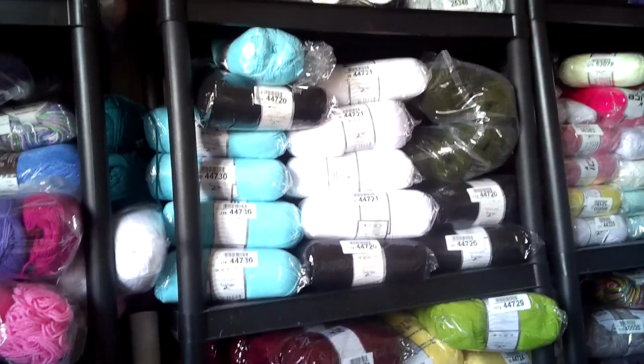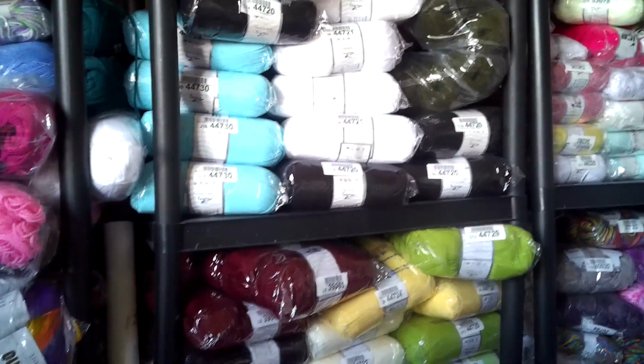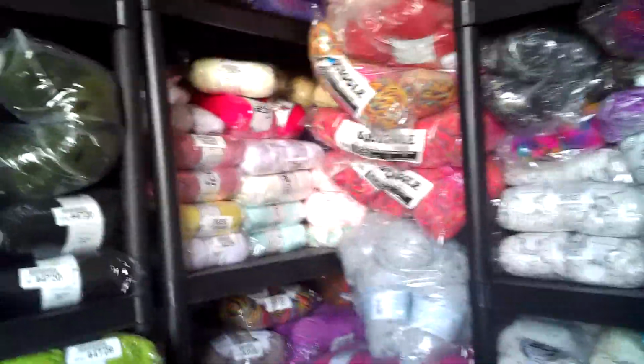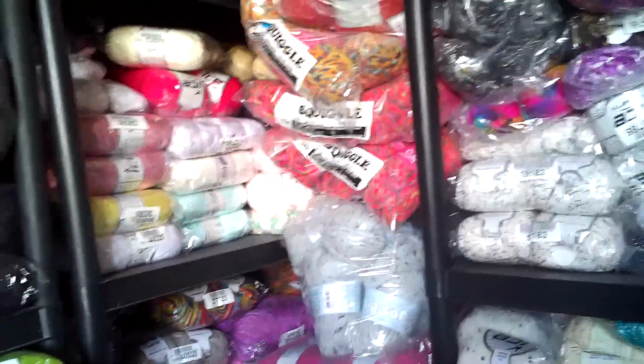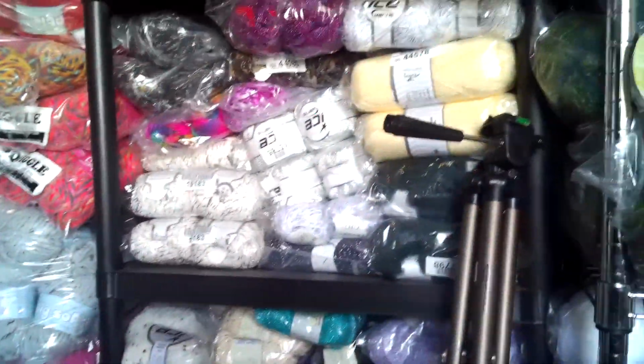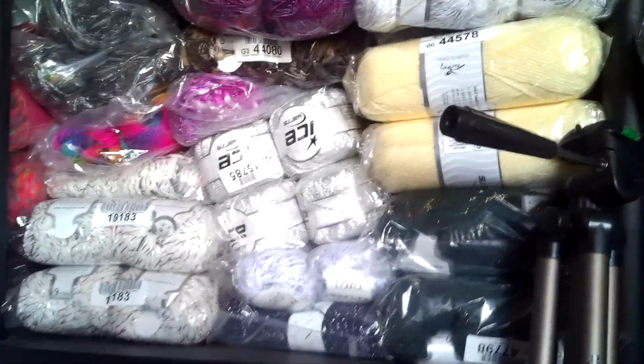This there is, once again, ice. And Kelly doesn't like this yarn because it's got a scent to it, fragrance. I don't mind it actually, but she says it smells. Maybe my nose is not the same. That's even more ice silky yarn. Some more of the super chunky. Then we've got some more ice yarns there in fancy, and some of them are sparkly.